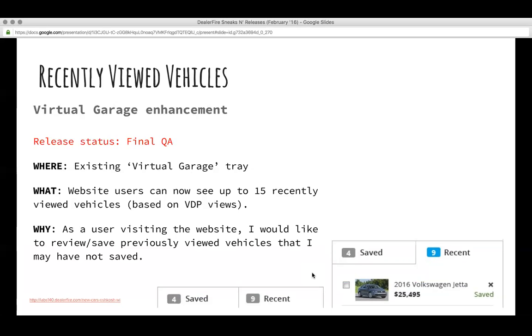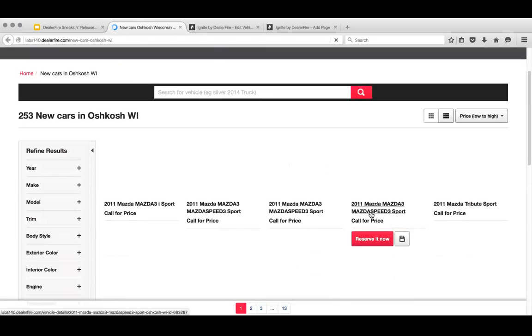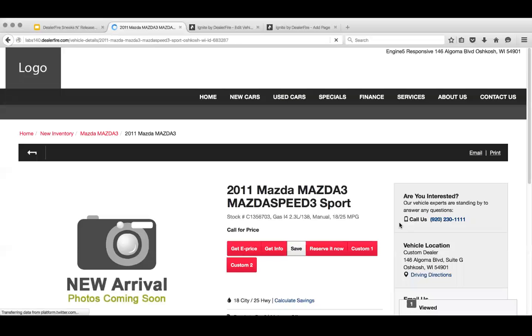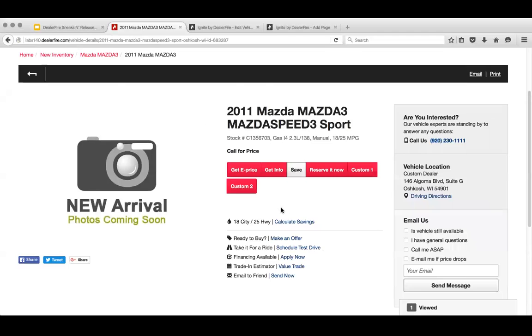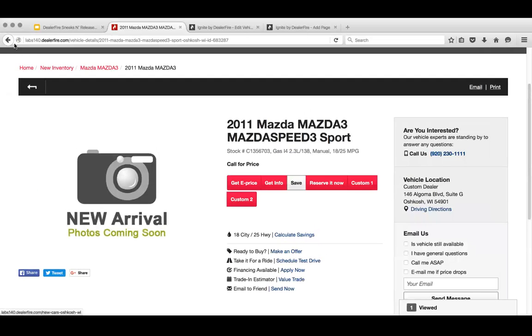Aaron, if you click on that labs link down there, we can actually show a live version of this. So if you just go ahead and click into a VDP, you'll see down at the bottom there's a nice little CSS animation that pops up, and then go ahead and save one as well. So the tray will actually split into 2 columns.